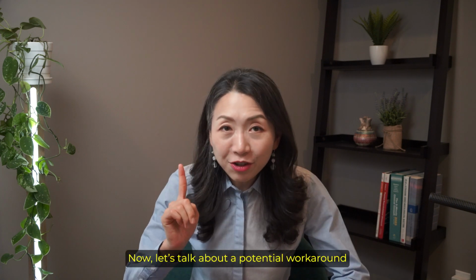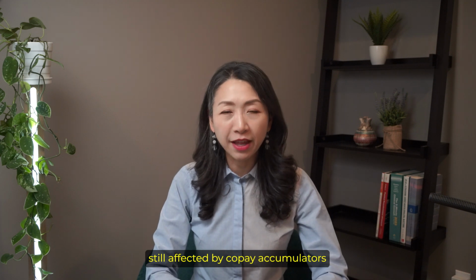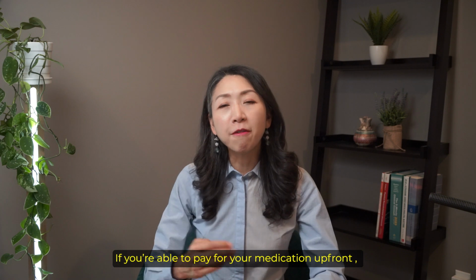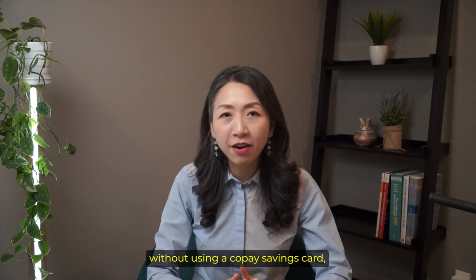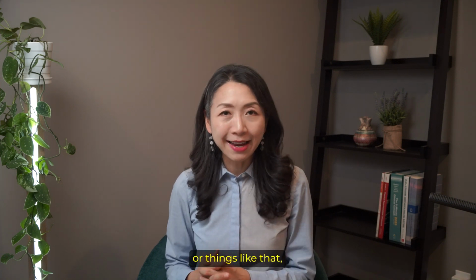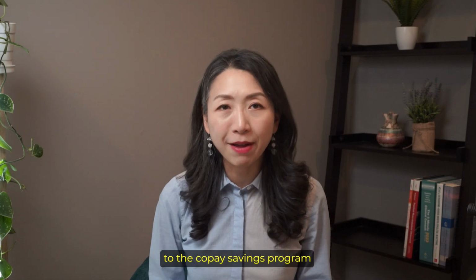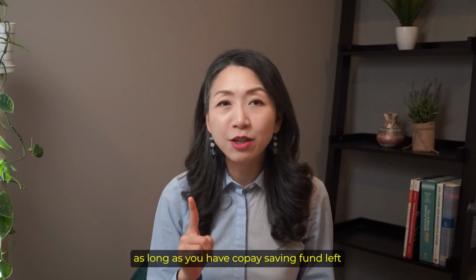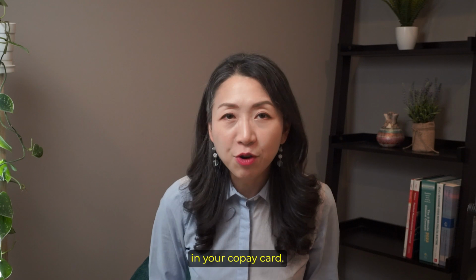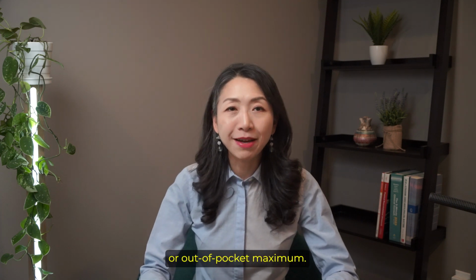Now, let's talk about a potential workaround for those of you still affected by copay accumulators, including Utah residents. If you're able to pay for your medication upfront without using a copay saving card, for example by using a credit card or a short-term loan or things like that, you can keep your receipts and submit them to the copay saving program for reimbursement, as long as you have copay saving funds left in your copay card. This way, the full amount you paid can be counted toward your deductible or out-of-pocket maximum.